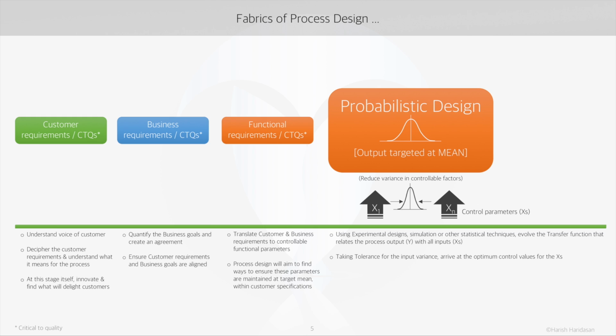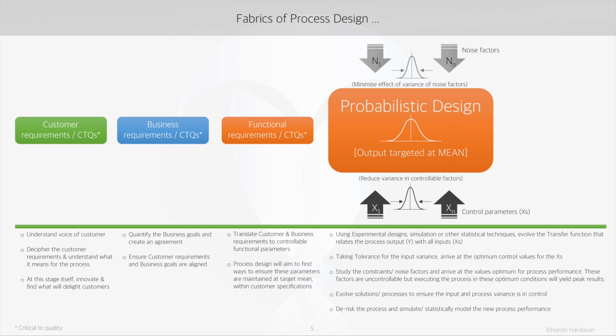The next important part is to know the operating limits for the factors that influence the process output Y. Variation and its impact on these factors is studied to assign appropriate limits to these factors within which we need to control them. Even after doing all this, there are certain factors like environmental factors, the temperature, humidity, or even the customer usage pattern, which we cannot control. But these factors will influence the performance.